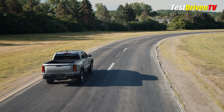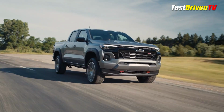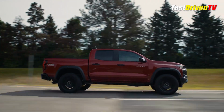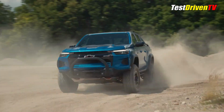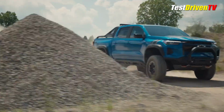Under the 2023 Colorado are 3 distinct frame and suspension grades. The standard height chassis and suspension will underpin the WT, LT, and Z71 trims. Stepping up to the Trail Boss gets you a 2-inch lift and a wider track. The Top Dog ZR2 gets a 3-inch suspension lift and all of the higher-end suspension with Multimatic DSSV dampers we've come to expect from the model.